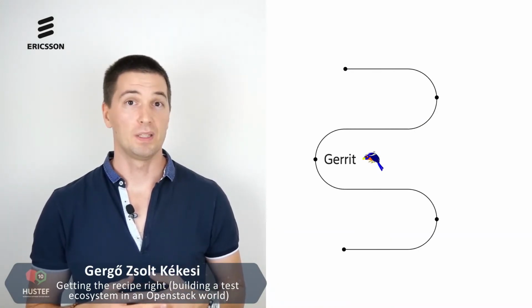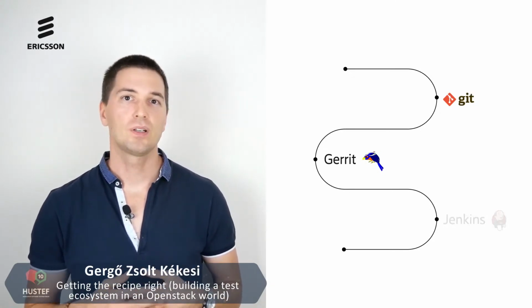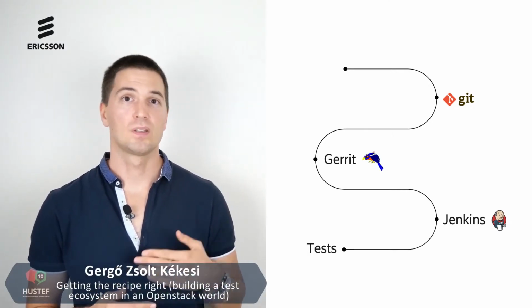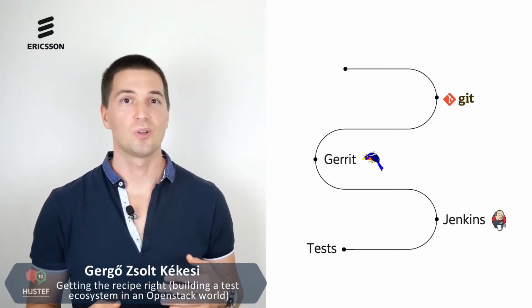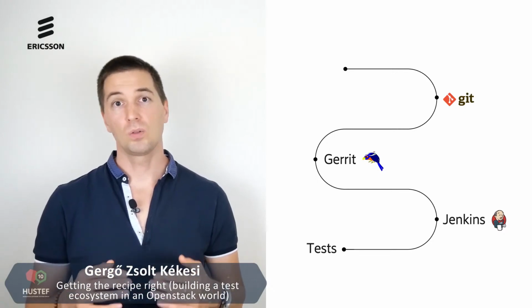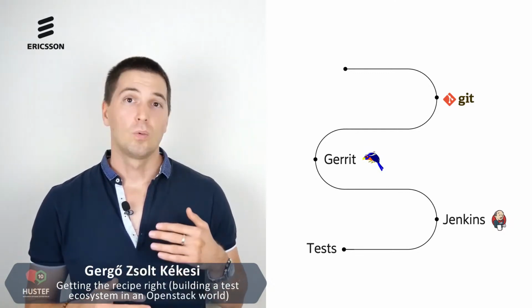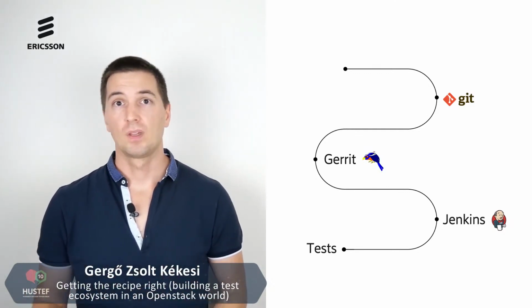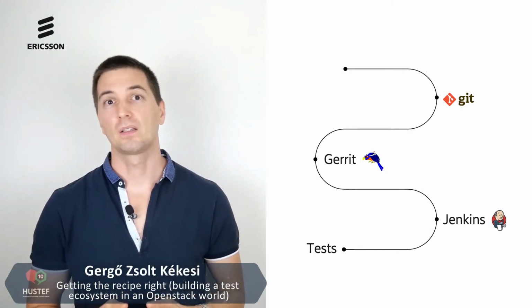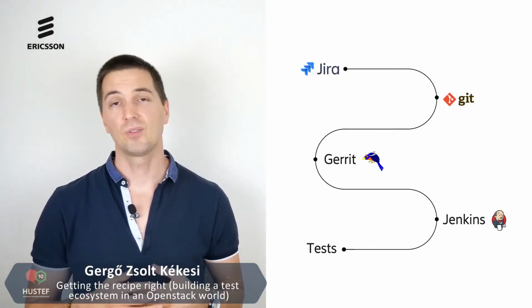Gerrit was created to manage and serve Git. It also has many free plugins. It can trigger Jenkins to execute any kind of test. You can remember those static tests and syntax checks, unit or component tests, and even function tests. These can vote automatically on the reviews. This is fast and valuable feedback. We have code. We can review it. We can trigger tests automatically. Now all we have to do is to connect the requirements. And of course, Jira has a plugin for Gerrit.